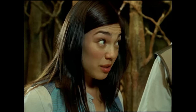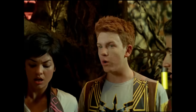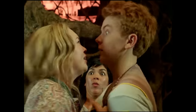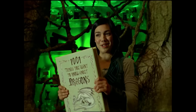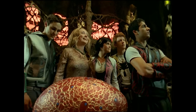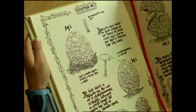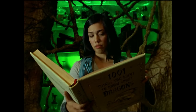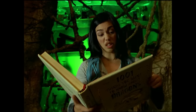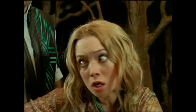So, does anyone know how to hatch a dragon egg? O'Donnell will know. O'Donnell's not here! I know where we can find info. 1001 things you want to know about dragons. Here we are. Hatching dragons. To hatch a dragon egg, set the egg upright and proceed to bludgeon it with a sledgehammer until open. Excellent. I'll get the hammer. Oh, no, you don't!